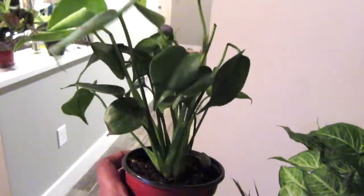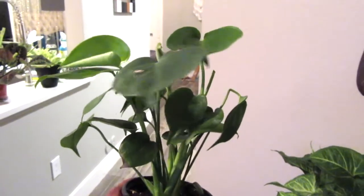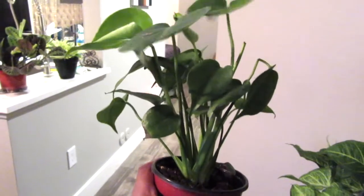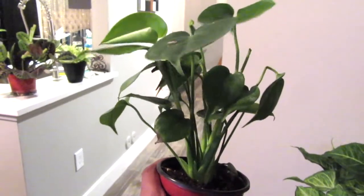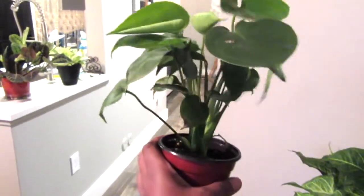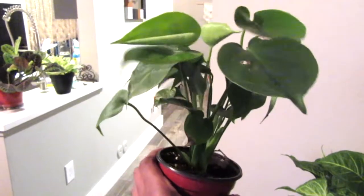I will be repotting her this week because I've been waiting for my co-worker. She's making me some terracotta pots that she's painting decorations on, and I'm waiting for her to give me those, and then I'm going to put this in one of those. So yeah, that's my Monstera Deliciosa. I love it. I can't wait till it gets bigger.